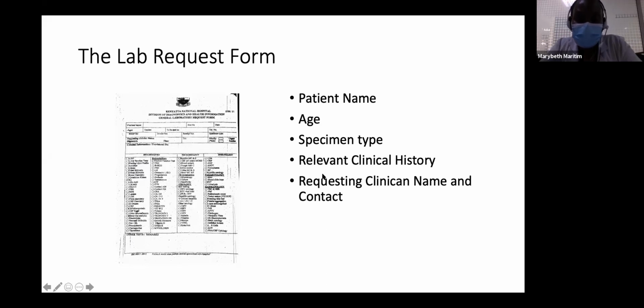And then at a minimum, we need to know the name of the requesting clinician and the contact detail. This is important because, for example, the lab may notice something with the specimen that is growing and may need to communicate urgently with the ward. When they call the ward, they need to know the name of the person for whom the message needs to be relayed. Many people just scribble a signature, but it's important to put our names confidently when we request specific specimens, especially when we need to relay feedback from the lab. So again, we need the requesting clinician's name and contact.